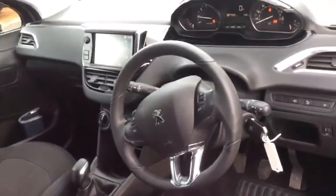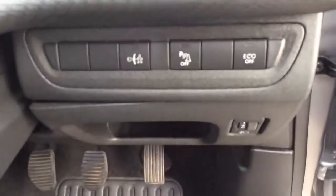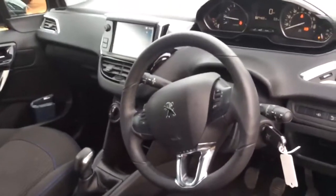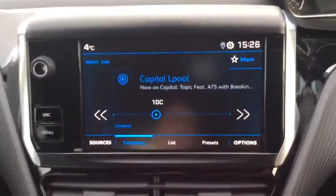Got a cloth armrest with gloss black handles. Again, full cloth interior for the driver and passenger with the blue contrast stitching there. Full leather steering wheel. There's also options here where you can turn the stop start off, the parking sensors, and you can also manage the controls for the child locks. This 208's travelled 27,469 miles. Moving over to the left, we have got the colour display.